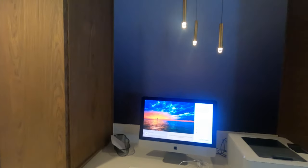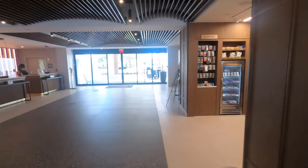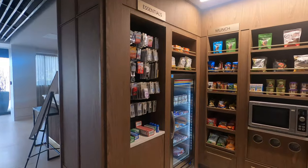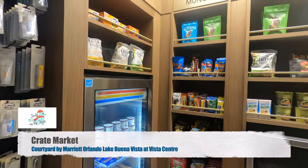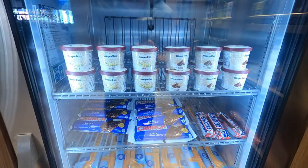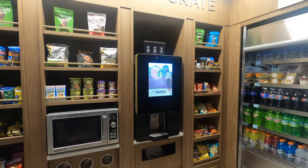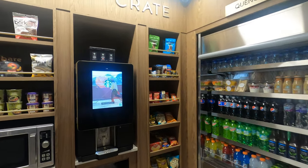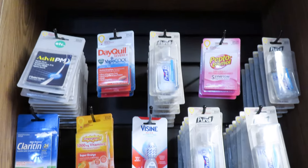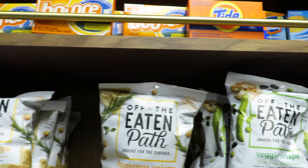Business center over here. Nice little area. And here's where you can buy some stuff. They had a little area set up in the old lobby that was just like right in front of the counter. So this is pretty cool. And I got a Starbucks machine. Laundry detergent, they've got that.